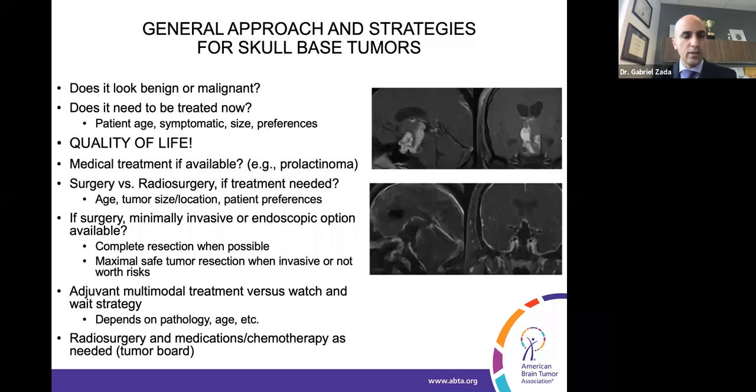If someone does need surgery, the next question I'll usually ask is, can we do the operation with a minimally invasive option? So we can really give them all of the benefits that minimally invasive surgery offers, which is usually a smaller incision, improved quality of life, faster healing time. But the goal is really to remove as much of these tumors as possible for the most part. Many benign skull-based tumors can be cured if the whole thing is removed.